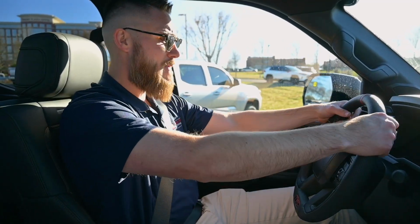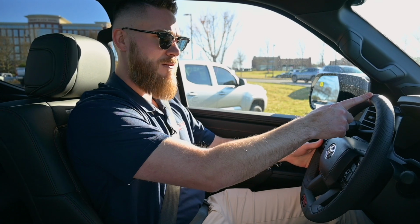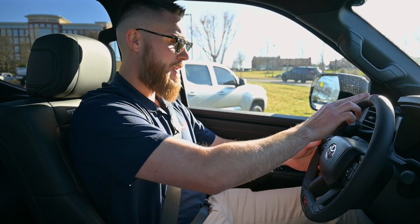You've got your leather wrapped steering wheel with your kind of red indicator so you know if your steering wheel is straight or not. I think that's a really neat small little feature. TRD emblem on the bottom of the steering wheel.